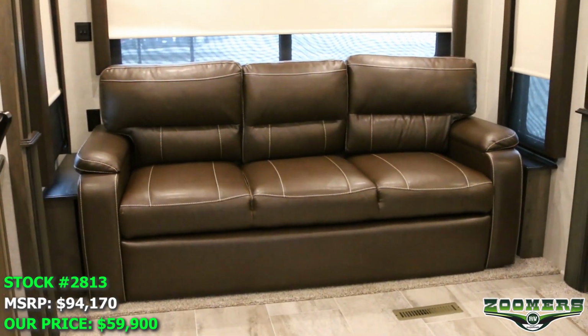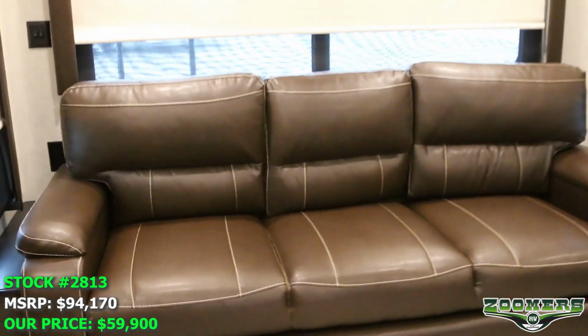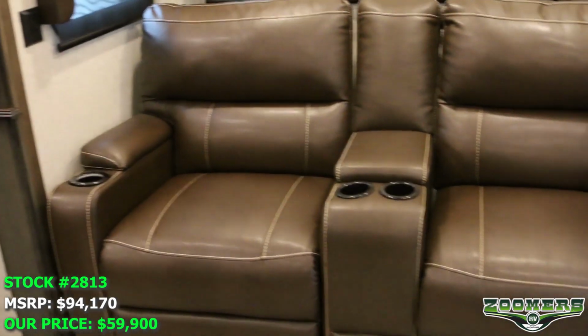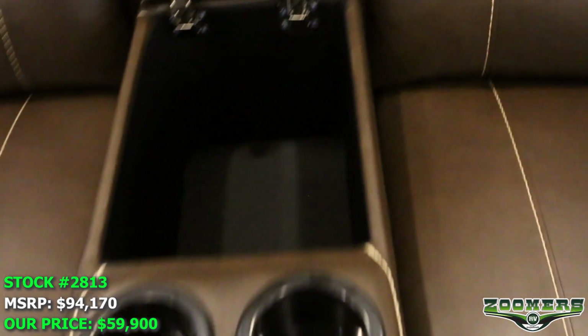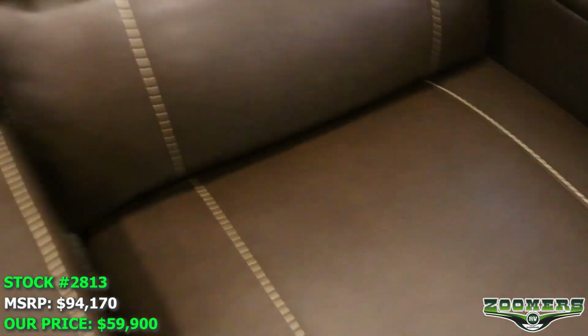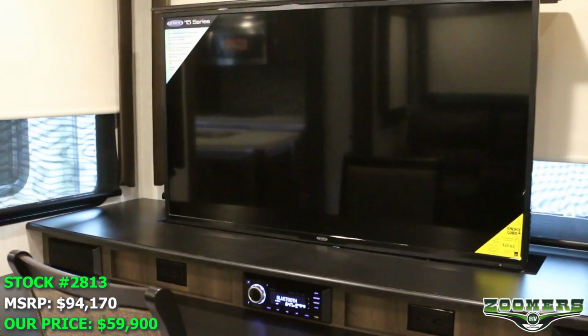Here we have our hide-a-bed. If you want to see pictures of the hide-a-bed folded out, visit our website at zoomersrv.com. Overhead cabinetry. Here's our power theater seating. You have a little bit of storage right here in the armrest. Also notice the power theater seating is directly across from the TV.